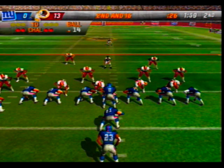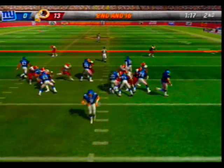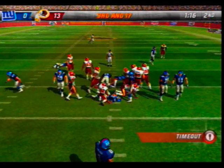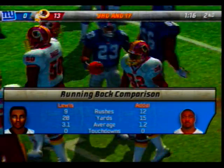The Redskins come out in a 4-3. Hey, watch the screen. Hold the look. Watch your eyes. Watch it. Aimed it off to the back, dropped in the backfield for a short loss. So let's take a look at how this back compares to the opposition.